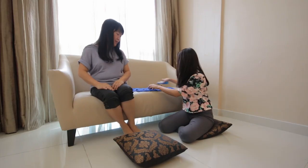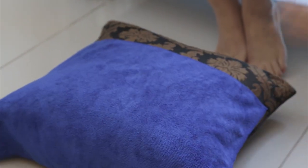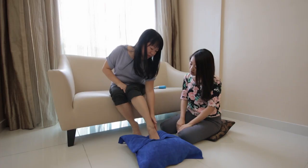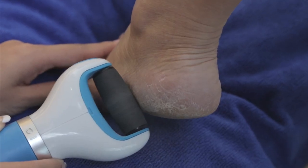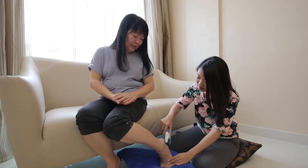Here's something I recently discovered that can help take care of our feet, the Scholl Velvet Smooth Express Pedi, and I'm giving it to the key person in my life, my mom. Throughout the years, my mom's feet have accumulated layers of hard skin and calluses. They're dry and rough, so let's see how we can roll them away and give her fabulous, smooth feet.